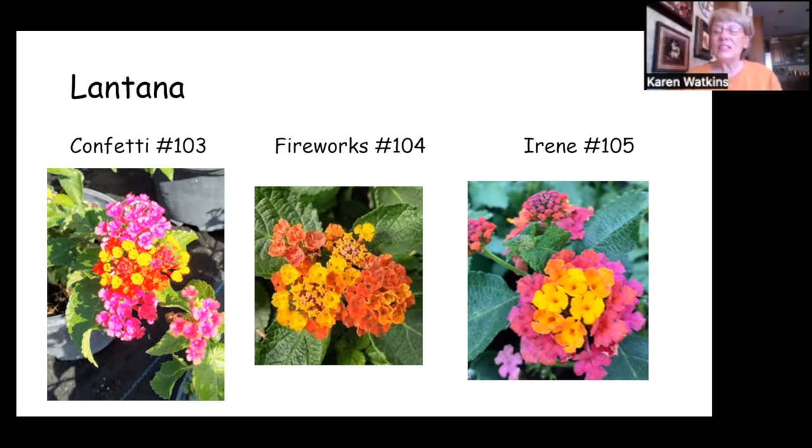So if you want to plant it on perhaps the islands in the street where there's a lot of car exhaust, this one will not react to any pollution. The leaves and berries on this one in particular are toxic, as are all lantanas and many other flowers. But just know that this is one that you don't want your animals to graze on.